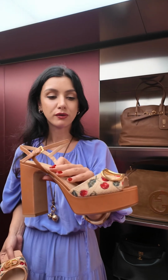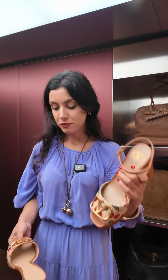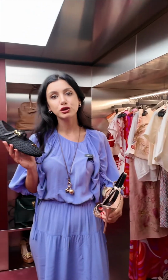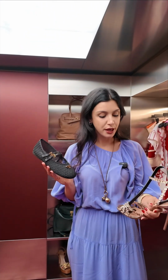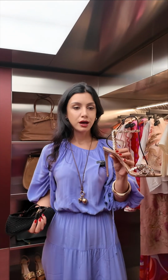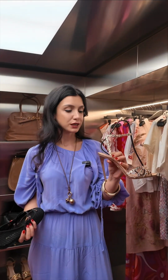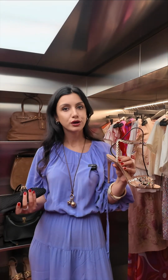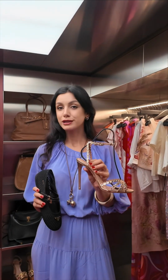super gorgeous pair from Valentino with cherry print, and I do have Miu Miu as well, which is slightly more comfortable. Mesh ballet flats from Prada, and I have the sparkly Aquazzura pair that, I mean, I've loved for a few seasons, and I think if you need one pair of heels to go with all your events wear and summer looks, that's the one.